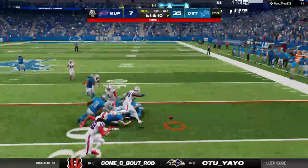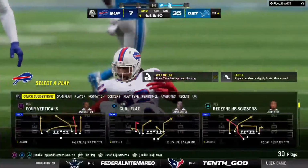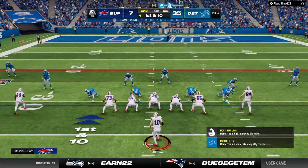Oh, it's out. Smith lost it. Now this is picked up by the Bills, and his guys are going to take over at the 31-yard line. Obviously, you got to hold on to the football, but I've got to give credit to the defense there. Good job of knocking it free.